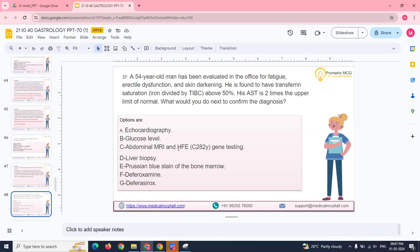A 54-year-old male is evaluated in the office for fatigue, erectile dysfunction, and skin darkening. He is found to have transferrin saturation more than 50%. His SGOT is 2 times the upper limit of normal. What is the next best step? Dr. Madana, what is the diagnosis you are suspecting? Sir, something like hemochromatosis. Very good. So what is the next best step for confirmation?